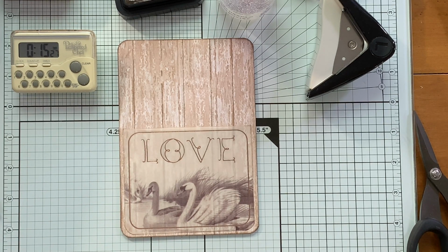I have a kitty that is literally laying right under the wheel of my chair, so I can't roll.